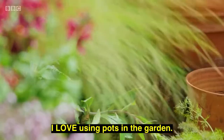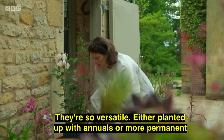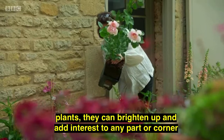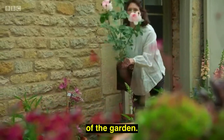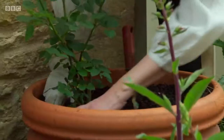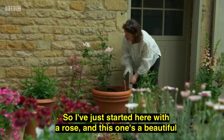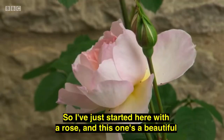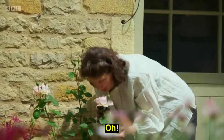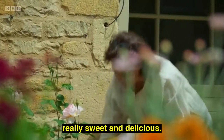I love using pots in the garden. They're so versatile. Either planted up with annuals or more permanent plants, they can brighten up and add interest to any part or corner of the garden. So I've just started here with a rose, and this one's a beautiful English shrub rose called Gentle Hermione. Oh, that is a wonderful fragrance, a myrrh fragrance, really sweet and delicious.